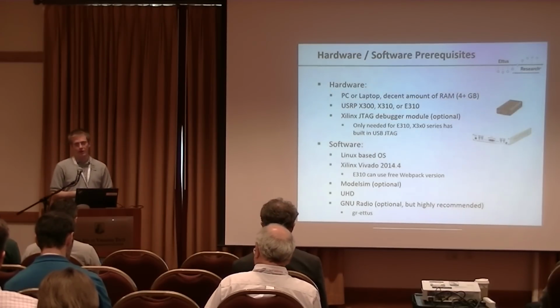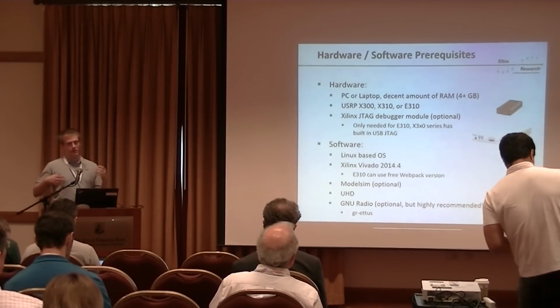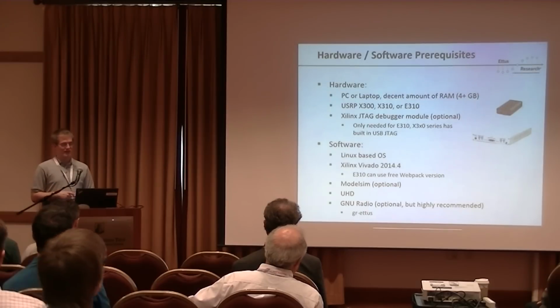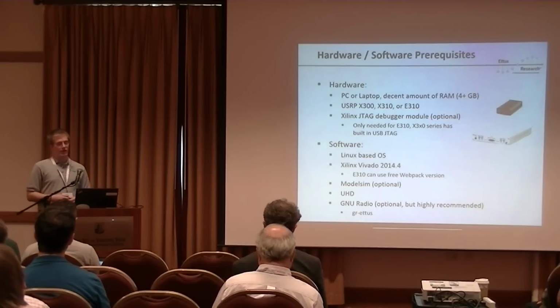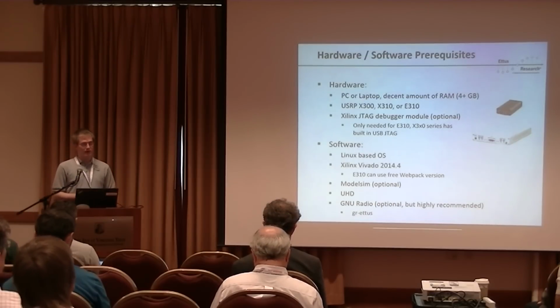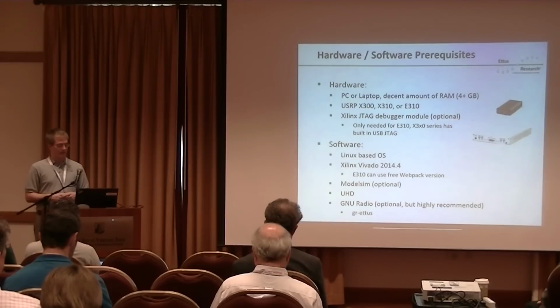So first of all, what kind of hardware and software do you need? Well, on the hardware side, of course, you need a computer or a laptop. You can't get away from that. One thing you might need, though, is a decent amount of RAM, typically more than 4 gigabytes. That's because when you're making FPGA images, they tend to use a lot of RAM, especially on the larger FPGAs. You could maybe need 8 gigabytes of RAM, maybe even more. It's better now with the more modern tools, but you still do need a decent amount of RAM.